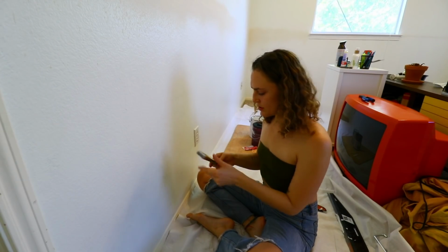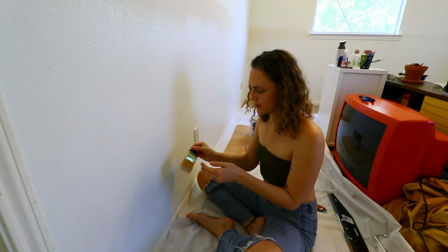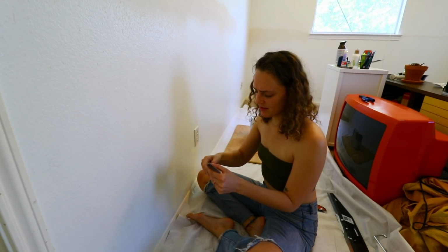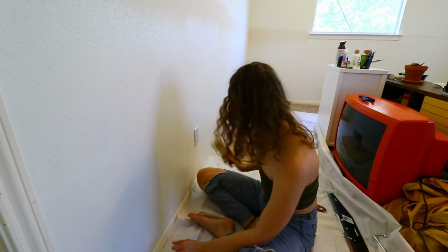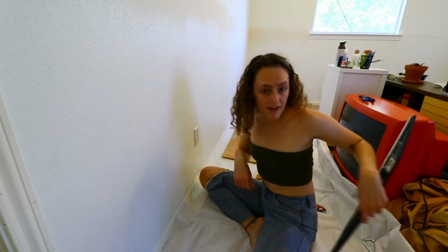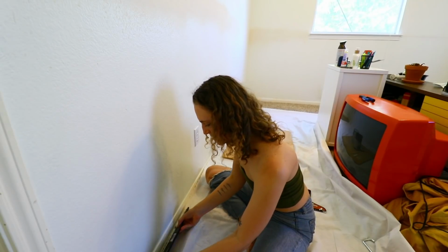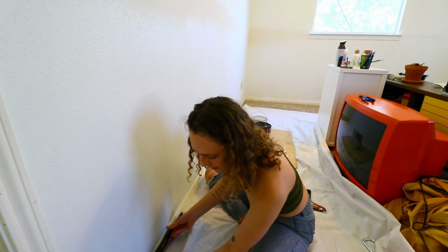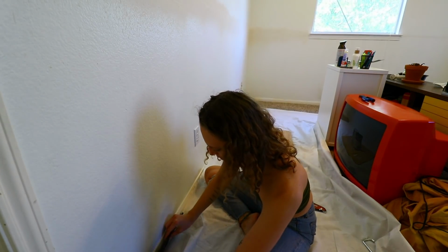So I got this special paintbrush. It's for trim specifically. It has a flexible handle. Interesting. All right, I'm down. And then I have this guy. I'm just going to basically use it to tuck the carpet back while I paint all the way down. So this is what I just painted here, and this is the OG color. Look how much better that looks.